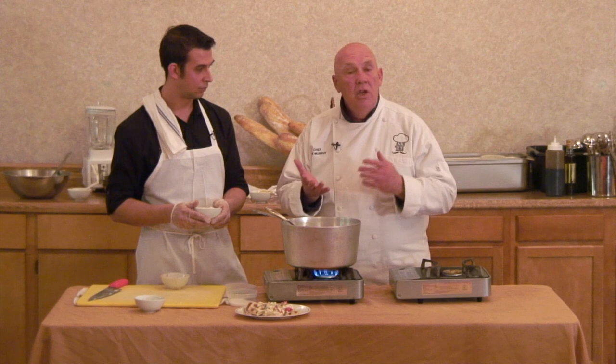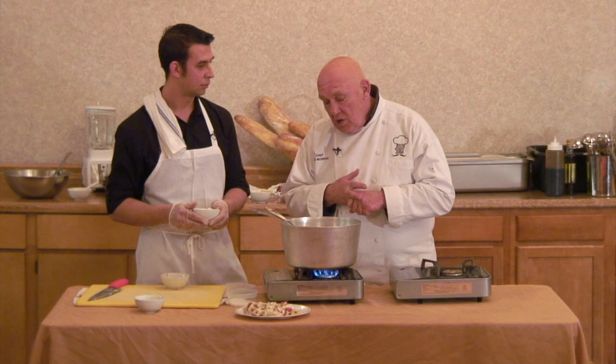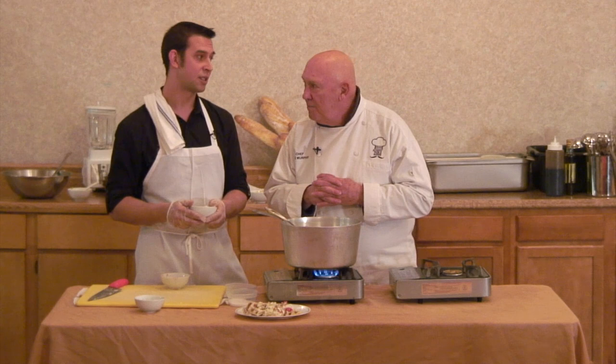All right, and there are other options. You could use cornstarch, but it doesn't work as good as flour, I don't think, for a roux. But also, you could use arrowroot, which is a little bit too expensive. Very nice, though. I like the arrowroot. Okay, great.